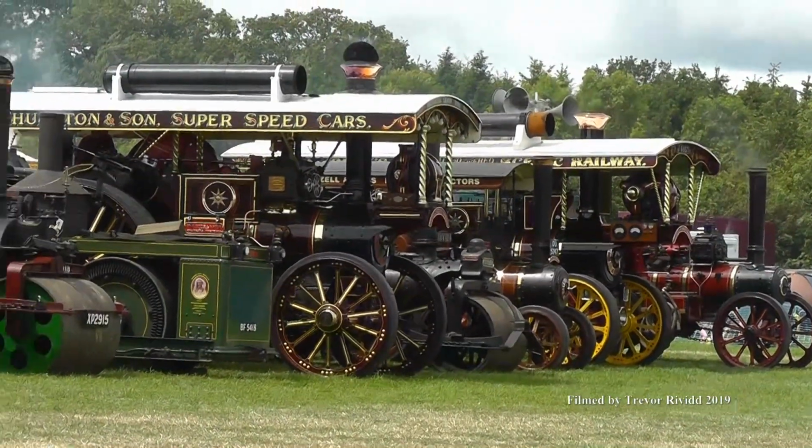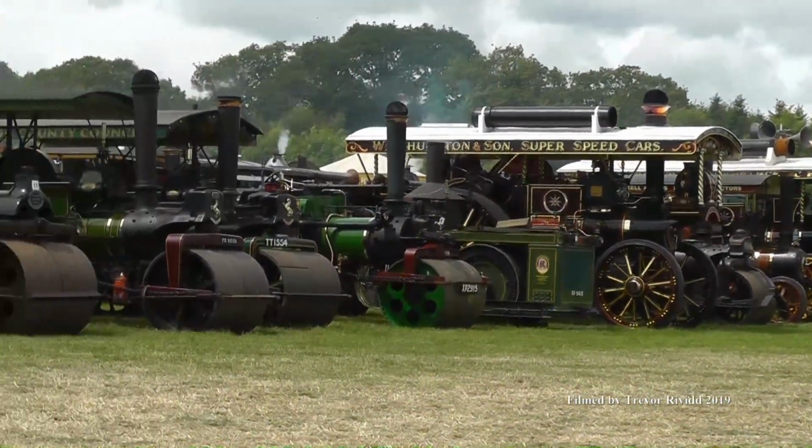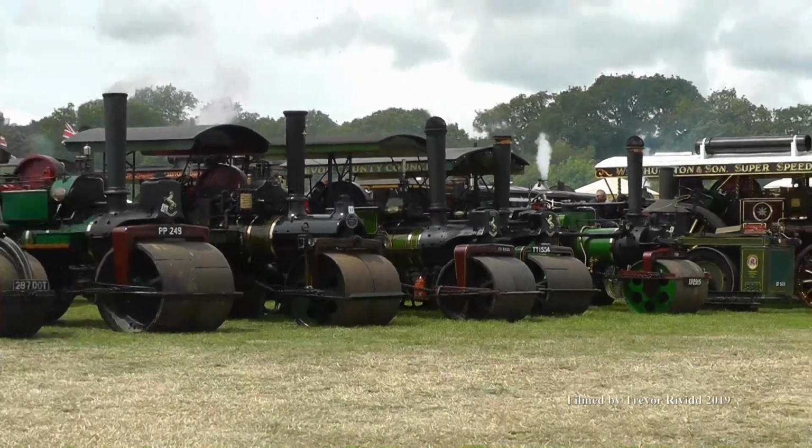Another faraway traveller, number 19, coming past me. So very unusual, because there aren't many of these Fowlers at all. So a 4-inch scale Fowler.